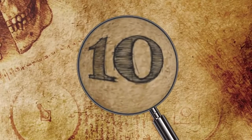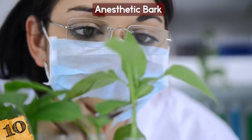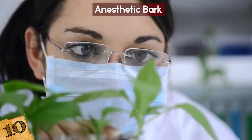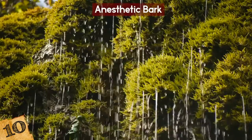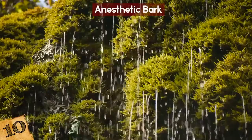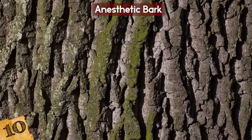Number 10. Anesthetic bark. Science has just recently started to explore the medicinal potential of plants and animals from the rainforest. The bad news is that we are losing rainforest species at an alarming rate, and we don't even know what we've lost. One of the most amazing cures in nature comes from tree bark.